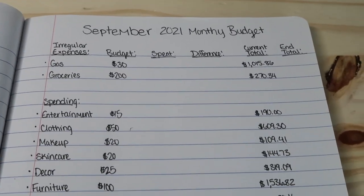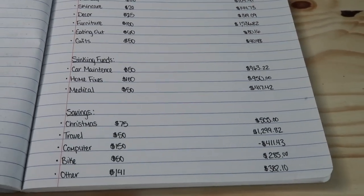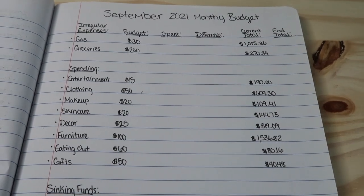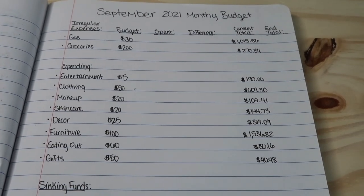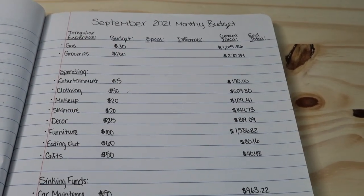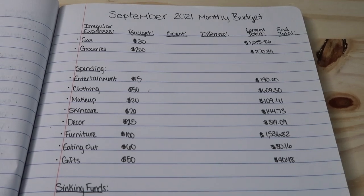So there we go. That's kind of an overview of what I am budgeting for this month. I do expect to spend quite a bit this month versus last month. I feel like I did pretty well last month, but this month we'll have a lot more numbers in here. I am sure of it. Which will probably be more interesting for you.